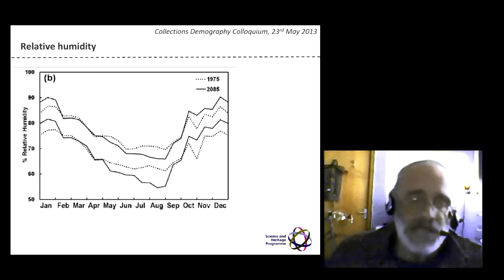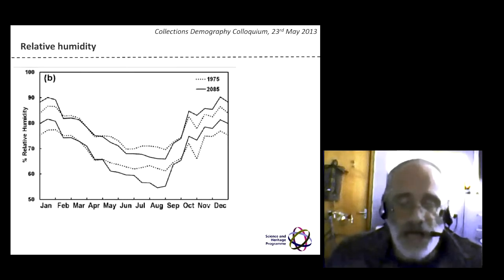So we might get slightly damper winters and very much drier summers indoors in the future. So a very important thing to see is that the changes are spread throughout the year, and those changes take on a different sign if we consider seasonal changes rather than the averages. And what about air pollution?